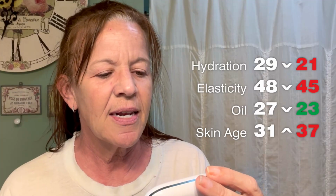See, 1 beat. Okay, I feel a little better. Water 21, elasticity 45, oil 23, skin age 37. And it only did the 1 beep and then the doo-doo. So maybe it wasn't clean? I don't know. But this is really messing up my science. I'll just say that. Okay, well, that's a fine how do you do.